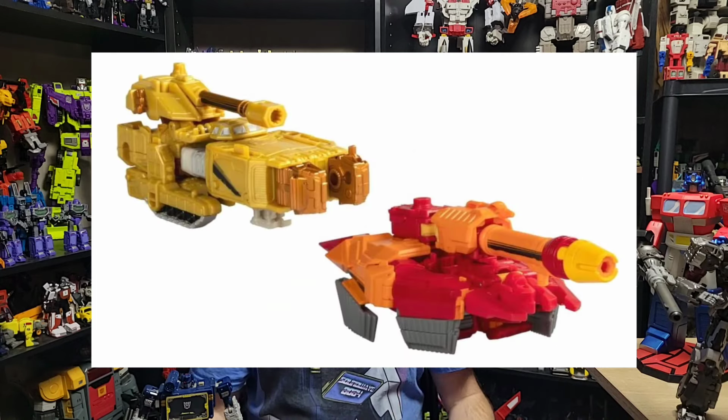And Zeron is from the Siege Deluxe Class Refractor. He does have the same legs, like the shins, but he's got these tank treads on the sides. I don't know where those come from. They look so familiar, I just can't place where they're from. He's got a nice retooling of Refractor there. I kind of want to pick them up.